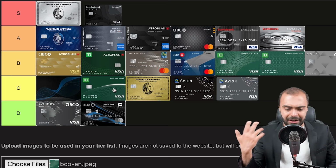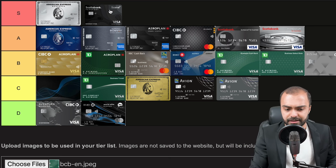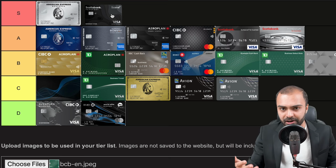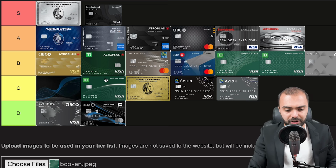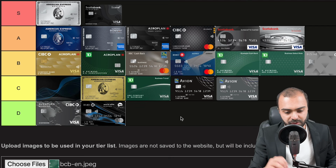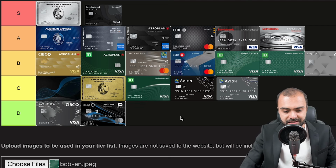But even then, if you have a lot of foreign currency transactions, then you should probably look at the Scotiabank Passport card, which doesn't get you that many points, but it does save you on the cost by not having any foreign transaction fees, right? So overall, this one is a bit of a weird card, maybe even lower than the gold card, to be honest with you. Somewhere around there looks about right. And we're just going to leave it there.